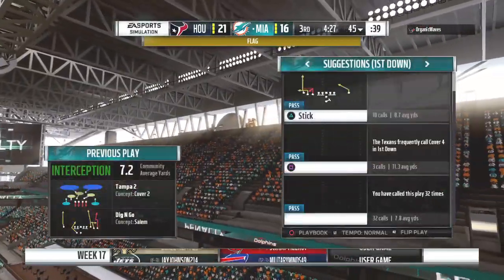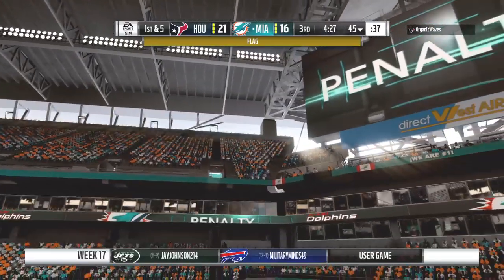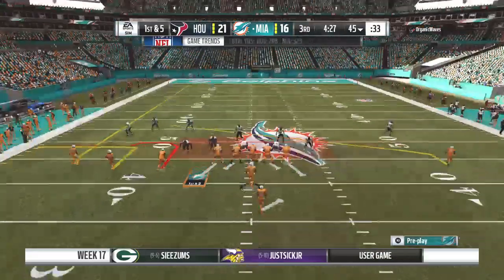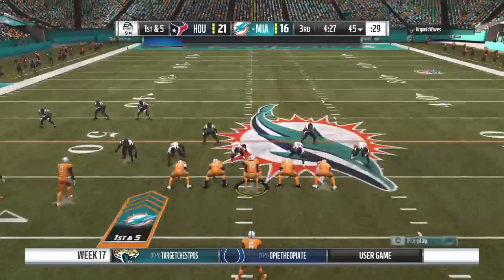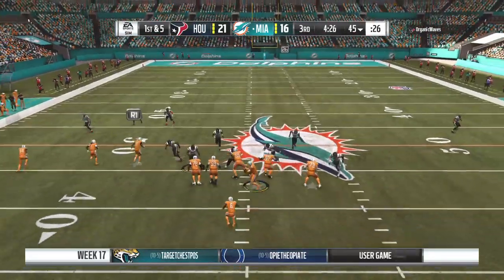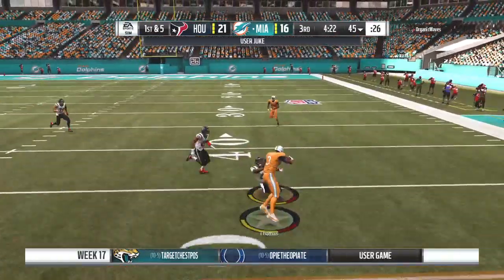Now flags will come in. I think this one's going to be on the defense for jumping. A boost here to start the drive. After the penalty, it's 1st and 5. They'll set up to throw. He throws and he hits the slant route to Thomas.